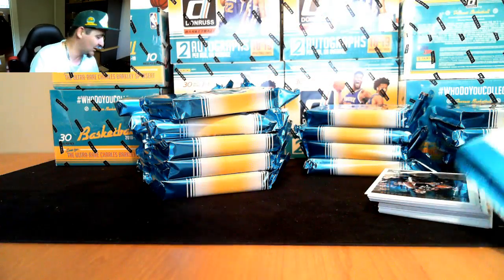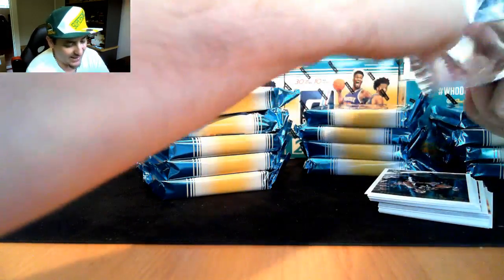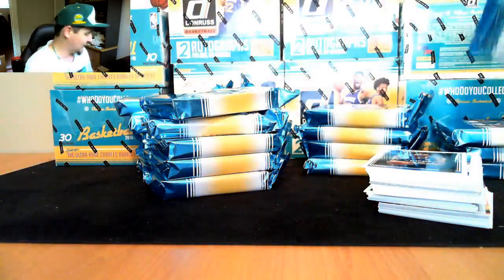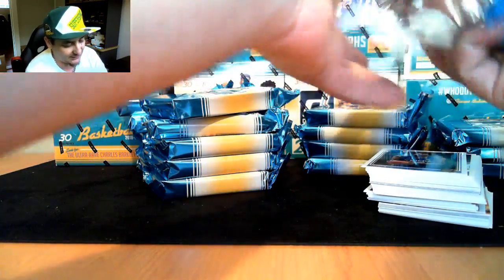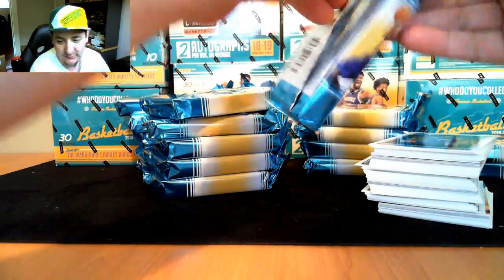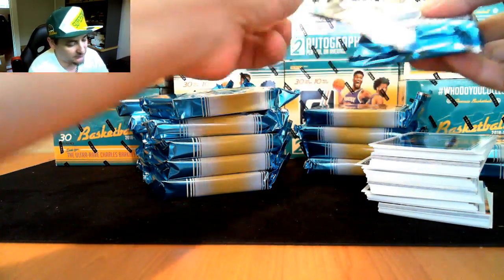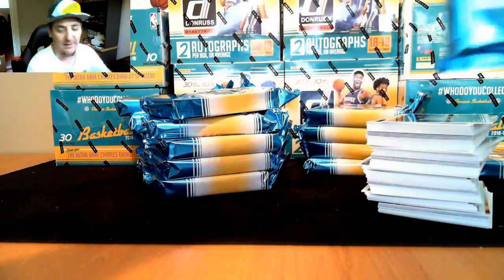What I like about this though, I am happy that they've actually made it a 10-pack box, because you're not opening one pack. I mean, 24 packs a box just to get a small amount of cards out. So that is good. Happy about that.